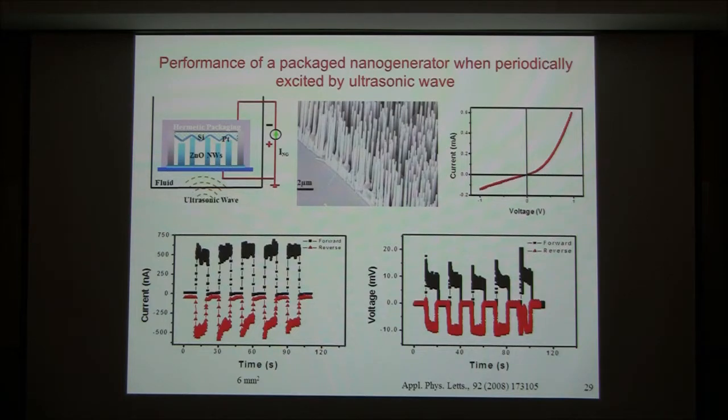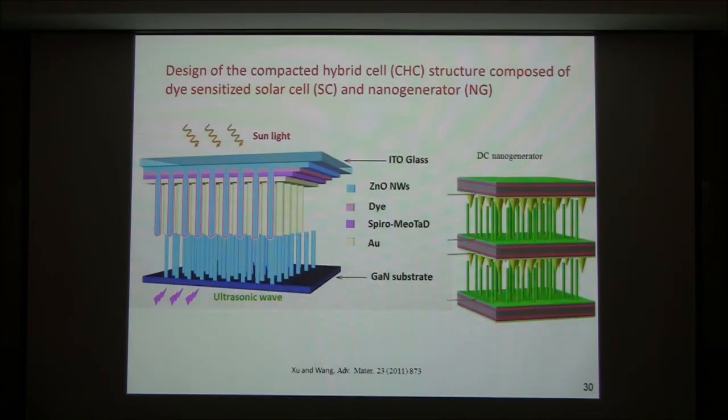Now we do the integration with the solar cell. The original idea was this. This was a dye-sensitized solar cell, a solid-state structure. Inside we have the zinc oxide, and also the dye molecules. We have the gold electrode on top. This is the gold electrode. This is the zinc oxide nanowire. This is the mechanical nanogenerator. Inside here is this part. This is the solar cell.